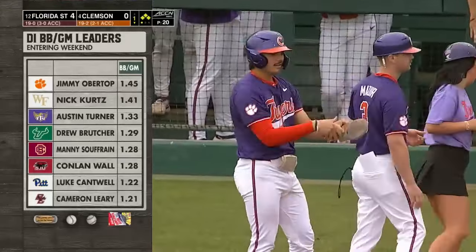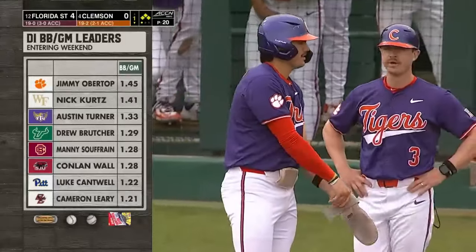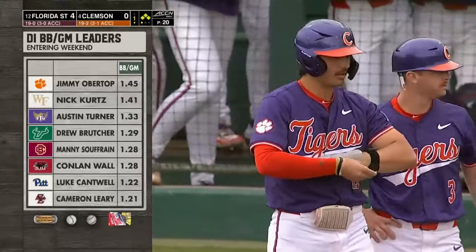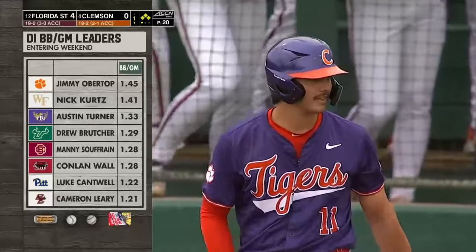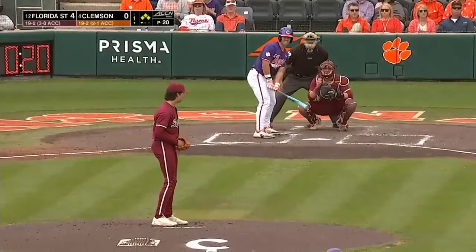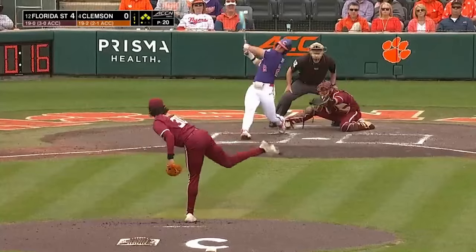Jimmy Overtop continues to show a good eye. You see, he is the very best in the land at reaching via the free pass. He just reached for a team leading 30th time on the season. The Michigan transfer stands at first. Here's Tristan Bassetta, just getting on base, keeping the train rolling.